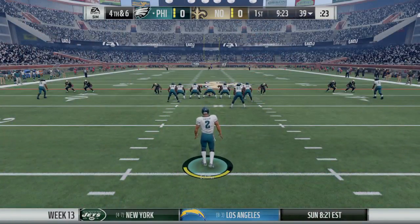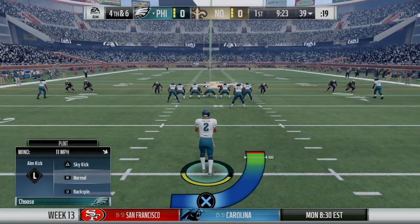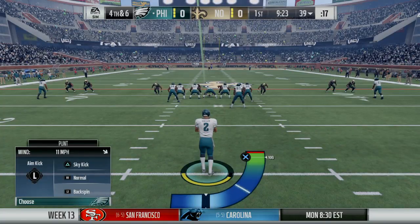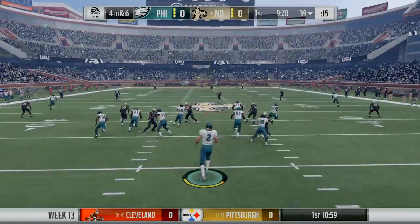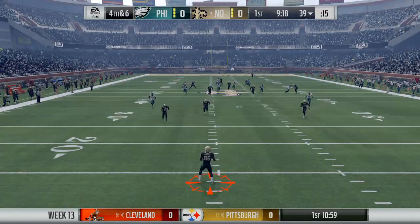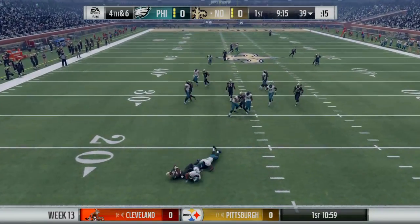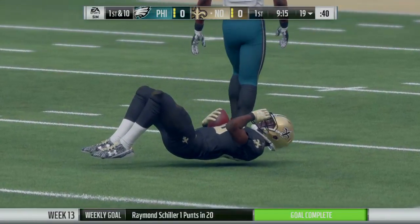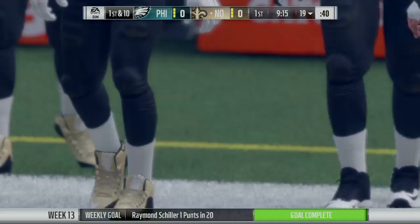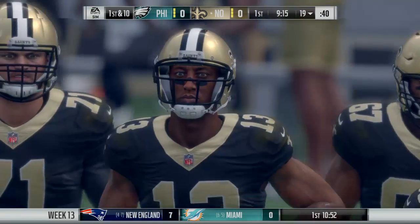The Eagles send out their punter now as he's on to punt for the first time this afternoon. He punted 4 times in the loss last week as he gets this one away here. 43 yards on the punt, return of 4, and the Saints will take over with a 1st down and 10. Now the Saints offense, they get ready to go back to work here.